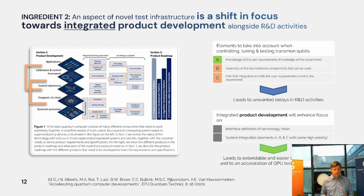Integrated product development, on the other hand, will enhance focus on the interface definition of the technology value chain and lead to a better integration of all aspects of the experiment, of the hardware and the software, because they have the same high priority. And at the end of the day, this leads to extendable and easier to use solutions and to an acceleration of quantum processor testing and its diagnostics.